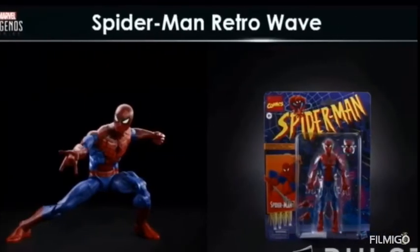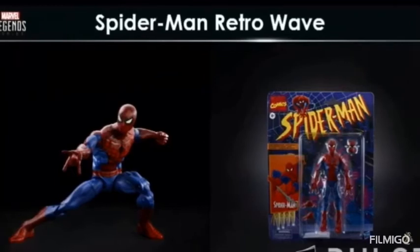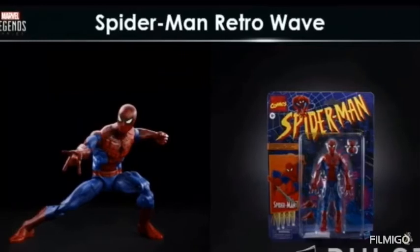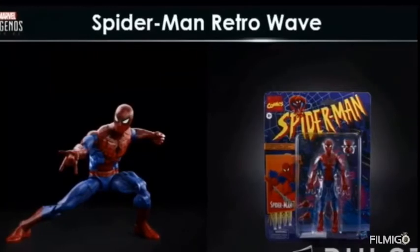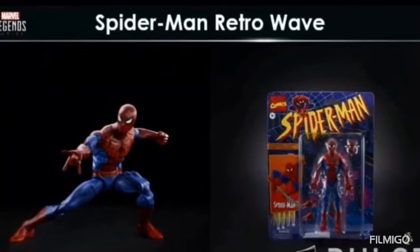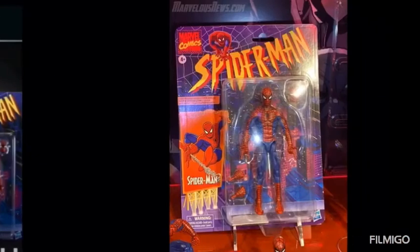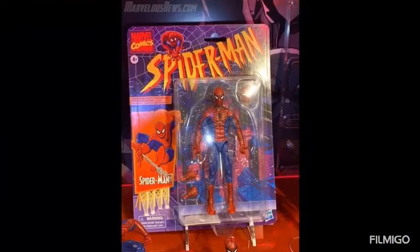Then up next, the Spider-Man Retro Wave was revealed to us. We always get a Retro Wave every year. The past 2 years it's been X-Men waves, but now we're getting a Spider-Man one on the classic Spider-Man Toy Biz, like the Spider-Man the Animated Series figure card back, so that's cool. And we're getting a classic Spider-Man figure, and here he is in person.